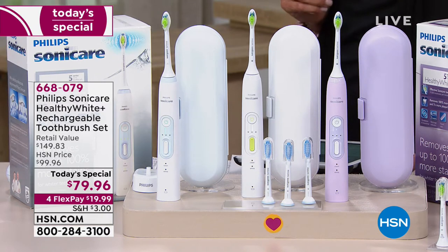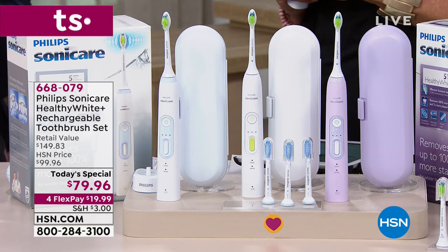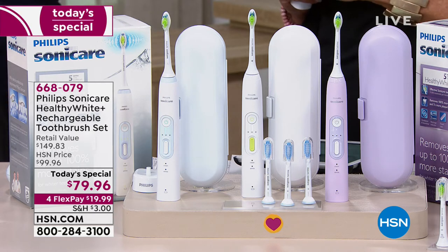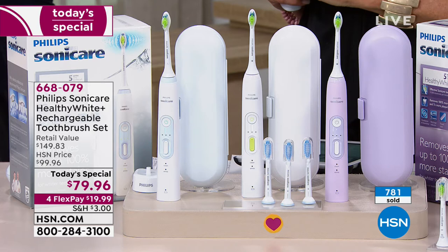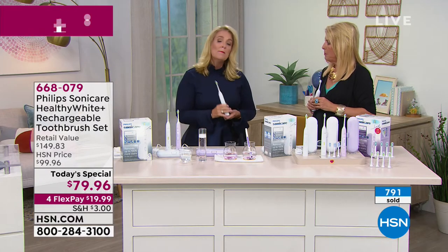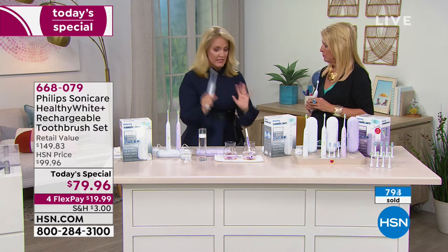But I do want to mention, Debbie says, I have sensitive teeth. She wanted to use the Diamond Clean, but is this one gentler? Great question, because this actually has three different levels: low, medium, and high. I would recommend using the sensitive brush head, the baby blue one. Put it on the clean mode, not the whitening, and use it on the first level and work your way up. You'll find you'll be at the top right after that, because it's not the traditional way. You're not vibrating on your teeth.